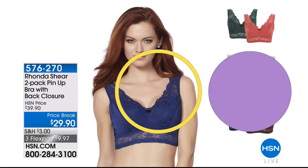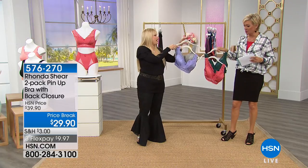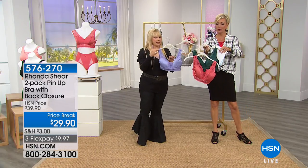First airing of the day on these. The colors are sensational, as I mentioned. And these have lace. These have support. Do these have the removable cups, Rhonda? They do. No, these don't. I take it back. Thank you for reminding me of these because I was thinking it was the other one. This is a deep green and coral.